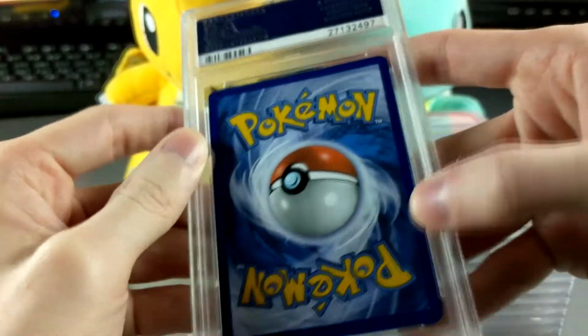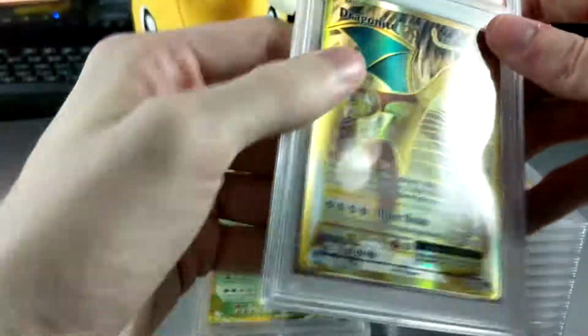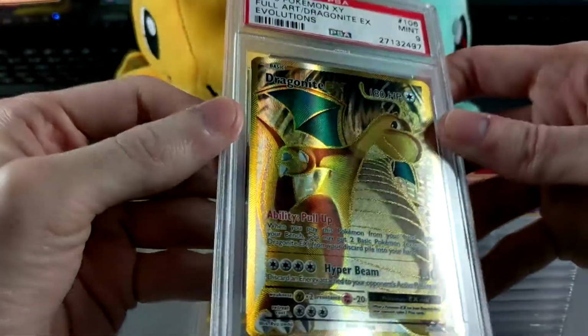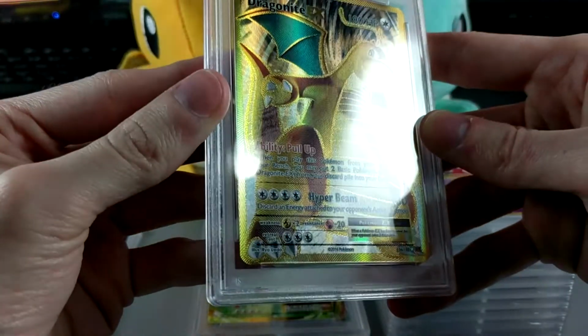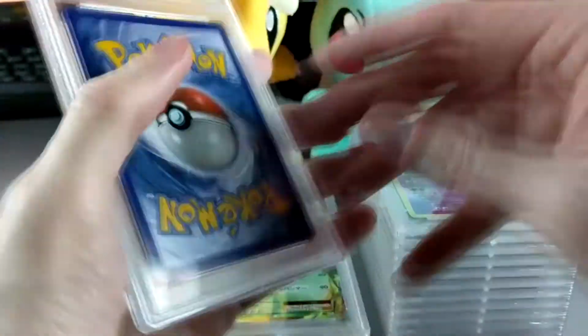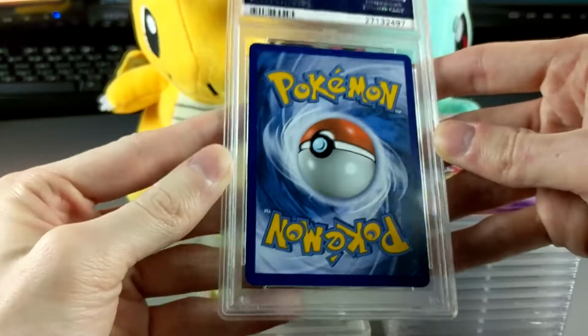It's a scratch on the case. Yeah, probably won't send it in because it's not really worth it. I'd probably just try and pick up another one and grade it, but that should have definitely been a 10 in my opinion. I don't know, if you guys see something, tell me. It looks flawless to me though.